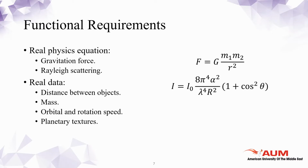In our game, we have implemented real physical equations and real data in order to enhance the game experience. For the physics equations, we have coded Newton's law of gravity, which governs the behavior of two or more objects attracting each other. Another physics equation we included is Rayleigh scattering, which basically simulates how light gets scattered in the atmosphere depending on the index of scattering, which is caused by the type of molecules in the air and the light source.